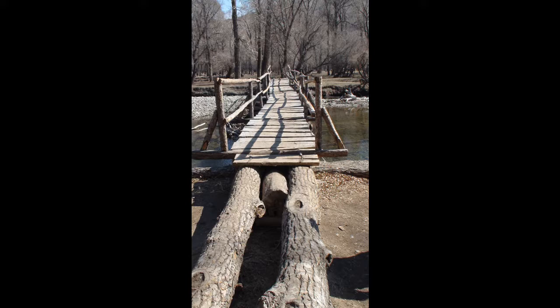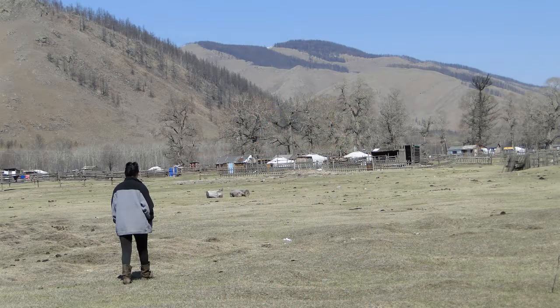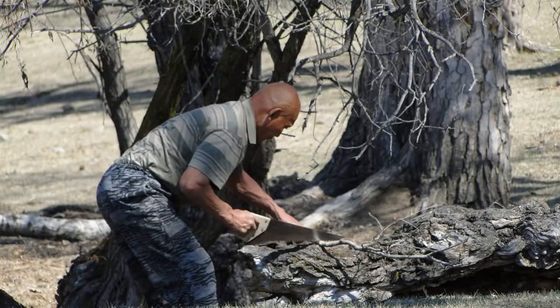We had to cross this bridge to get to the local village. We also had our hats on. We are headed towards this small village of farmers. Along the way, we saw a gentleman cutting some firewood for his cooking.